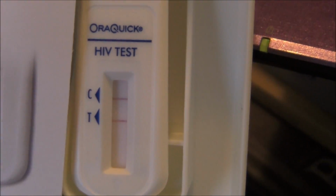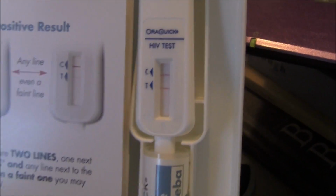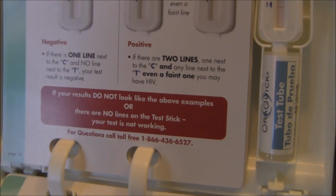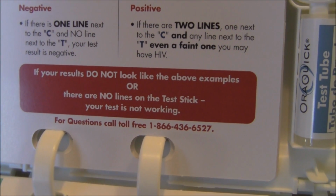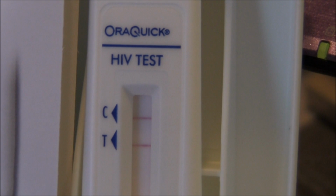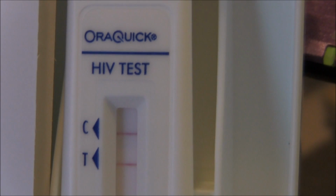My test result is positive, as it should be since the year of 2006 when I was diagnosed. So, if results do not look like the above examples, or there's no lines, your test is not working. Well, the test is working, and as you can see, it's positive. And there you have it, the OraQuick home HIV test.